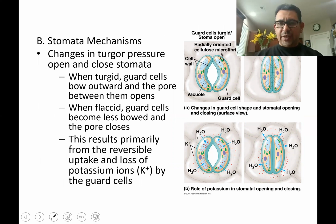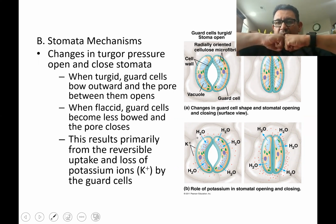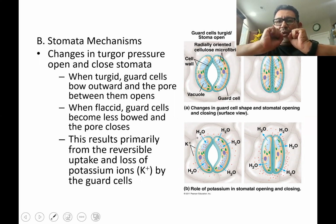When guard cells become turgid, they are going to be bowing outward. And so I'm going to use a little bit of a simulation over here. Pretend, for example, that my fists, just my fists, are the guard cells. If they become turgid, then what they do is they bow to the outside part of the leaf, and when they become flaccid, then they come together again, closing the stomata. So once again, guard cells becoming turgid, they bow out, stomata open. When they become flaccid, they return back to the original position, and stomata will be closing.